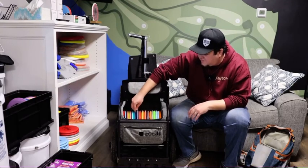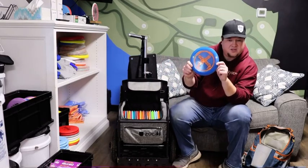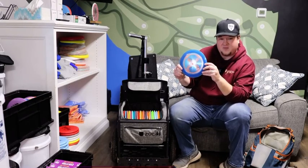For the understable side of things on the bag this year, I've got a couple. One that I'm working in here is this lovely double stamped Discraft Thrasher that I just picked up recently. I've been messing with the Thrasher for a couple years now, and it tends to be one of those that keeps coming in the bag every now and then.